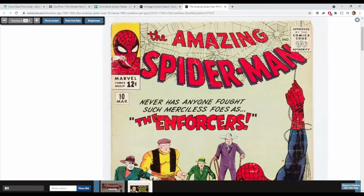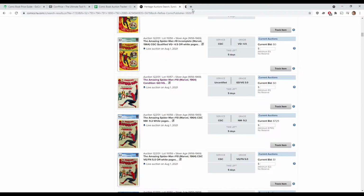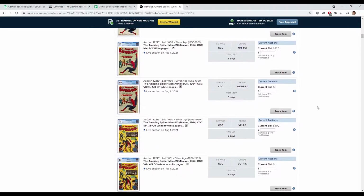As far as the centering goes, it does look pretty good, but that's not typically a book that I'm going to target. The 3.0 is just a little too low. Again, if I'm looking for filler in my collection and I don't care what grade it is, I'll take a low grade copy. No one has bid on this, so you might have the opportunity to get in there and low bid it, but that's not a book that I target. So I'm going to keep going.